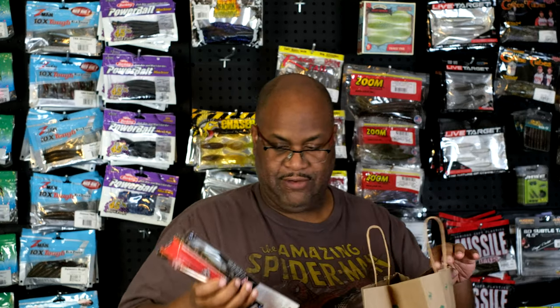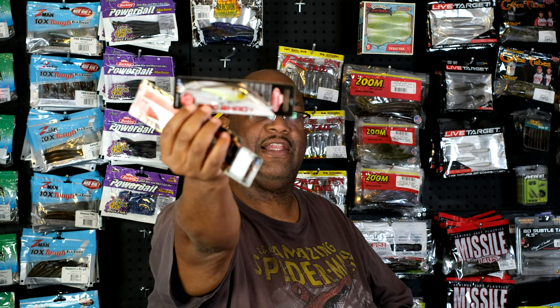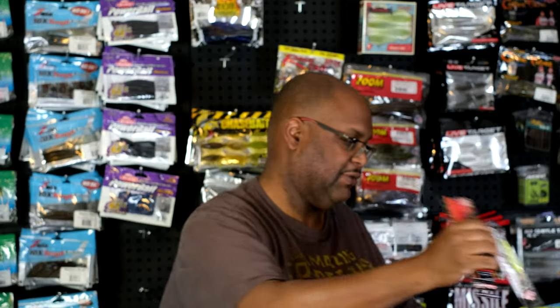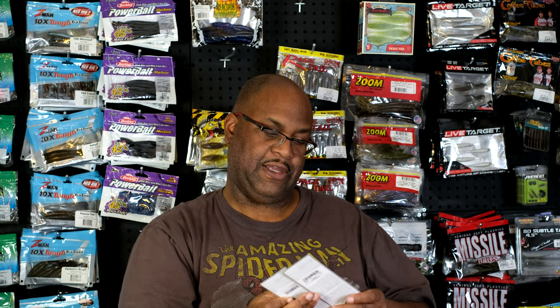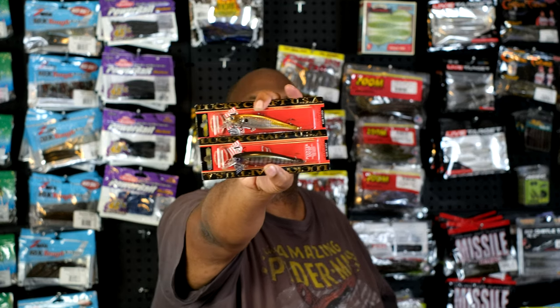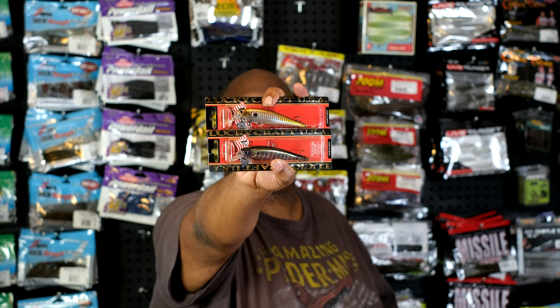Lastly, because I had to round out my jerkbaits, I got some Lucky Strike. Oh, here's another Bad Shad. There's another Bad Shad for you. Because I lost this color last season, so I had to replace that. And there's a perch color too. But I had to get a couple of these Lucky Craft jerkbaits. You can never go wrong having plenty of jerkbaits in your arsenal. You just got to have them. They're dope.